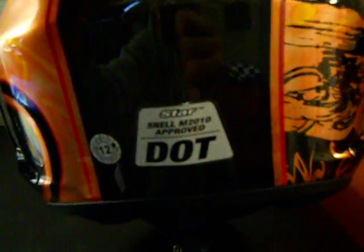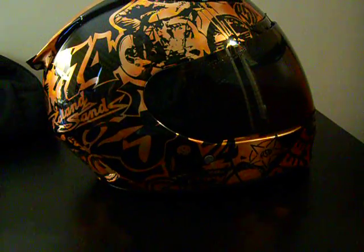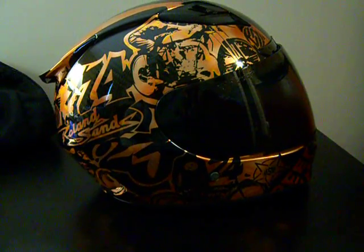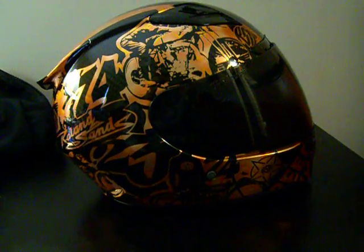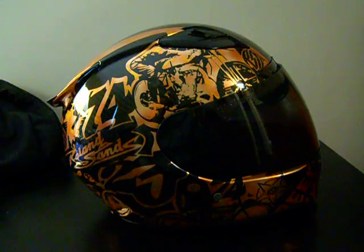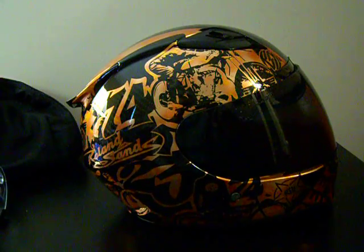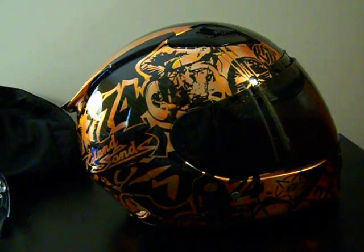I really like it. So the biggest thing, right here, is your ratings. It's Snell approved and it's DOT approved. That's huge. I know a lot of people will just get a DOT approved helmet. Snell is a higher quality testing, and if it's Snell approved, usually that's far better because they do a lot more thorough tests against impact and things like that. Because you can go to Walmart and get a $75 helmet that is DOT approved, but I would never want my head inside a helmet like that if I ever got in a crash. This is a thorough crash tested helmet, and this will keep your head far safer than anything else.